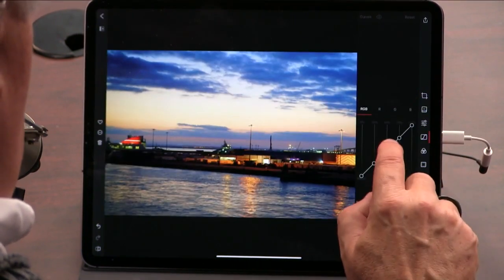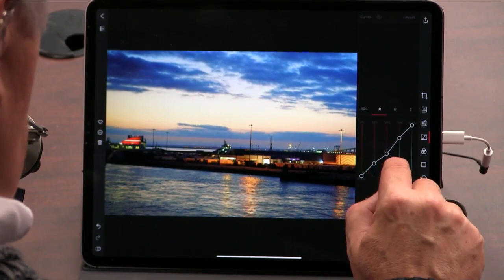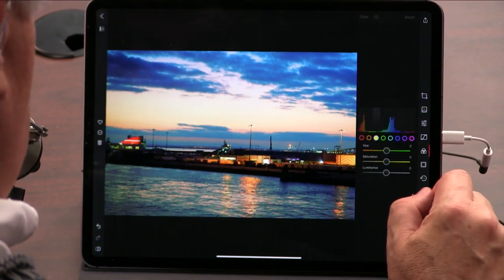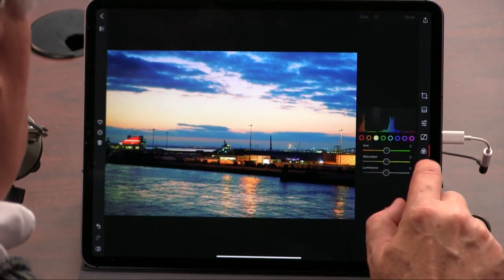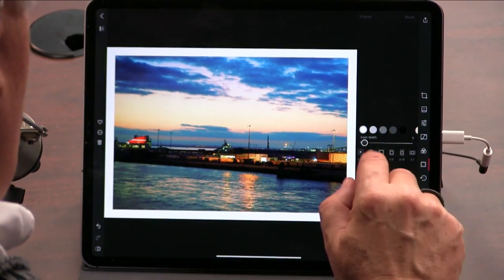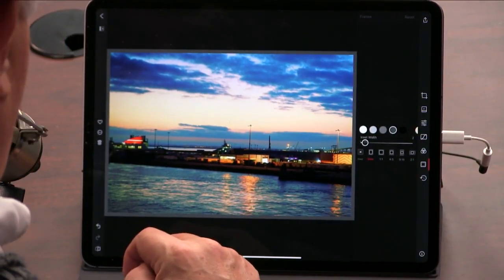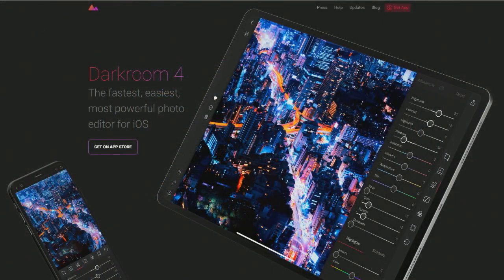You can also do curves. So this is a big deal in Lightroom, the fact that you can do channels. So the red channel where most of the contrast is stored, the green channel, the blue channel, or all three at once. I can work directly with various hues. Here's the histogram so I can see what I'm doing. This is for frames, so if I'd like to put a frame around it, and maybe let's make that a darker frame, and like that, that's handy. This is a really nice little program. It's called Darkroom, and I don't know how I managed to miss this.